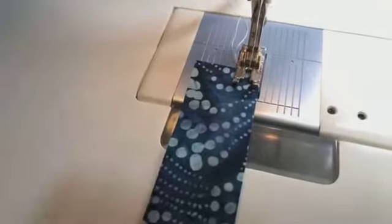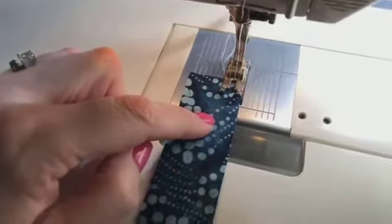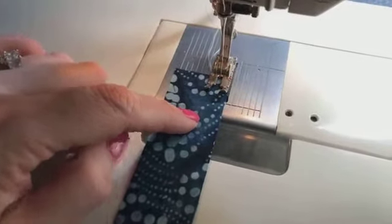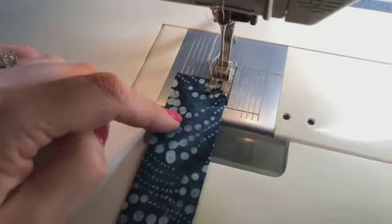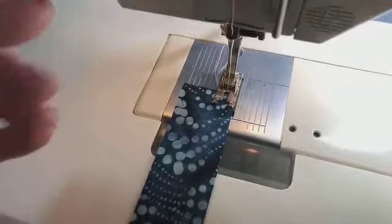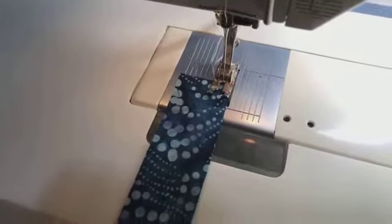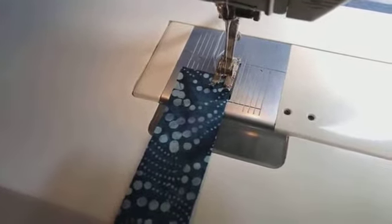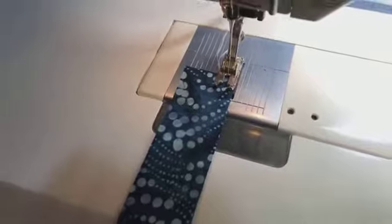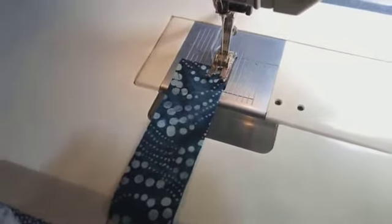And another thing you can do is practice. Do your 1/4 inch or your scant 1/4 inch, and then measure it with your ruler. When you measure it, the 1/4 inch should go to your thread. So it should be on your thread. That way you know you have a scant 1/4 inch, because the inside would give you that scant 1/4 inch. Does that make sense? Kinda?